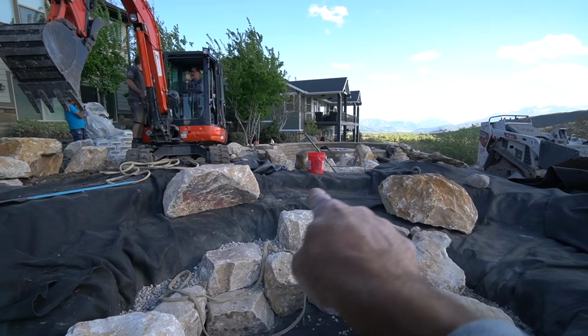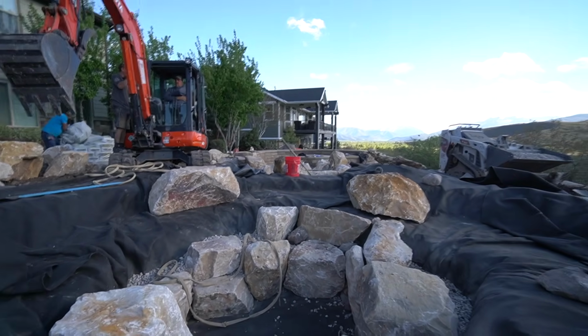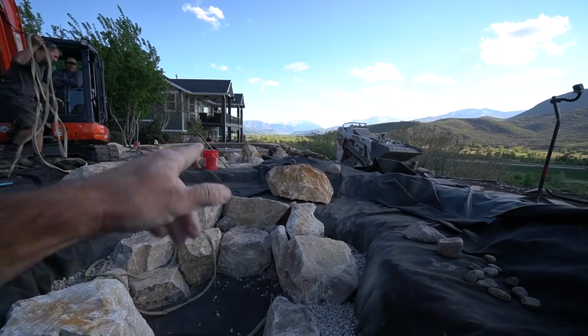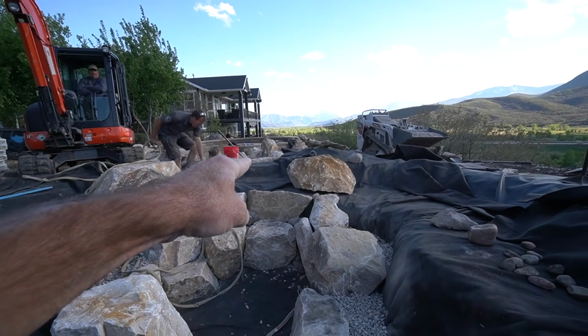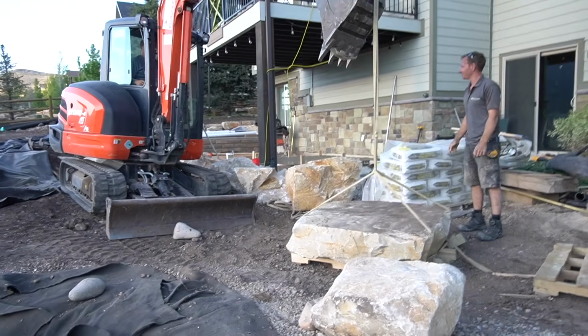We do have our elevations set here at this overflow point. That's probably one of the more critical things that you have to think about when you're looking at a negative edge style feature. The water level is going to be set by your waterfall stone, and it's going to back up inside of here. So we are down to the last couple rocks here for the evening.